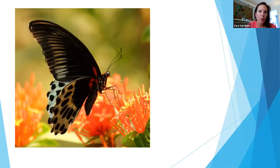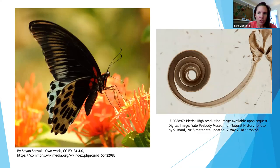Okay, this was the butterfly part I wanted to show you. The butterfly, look at the picture on the left. Sorry, my dog is barking a little bit. Do you see its proboscis coming out of its head, going deep into that flower? You can see that that flower has a really long tube. This is the perfect kind of flower for that butterfly.